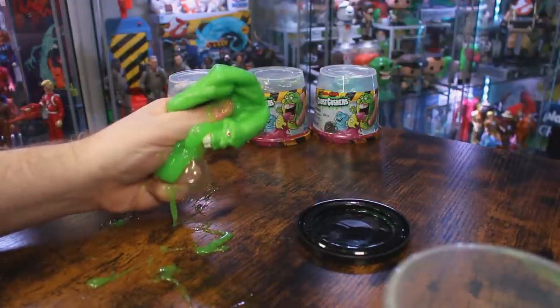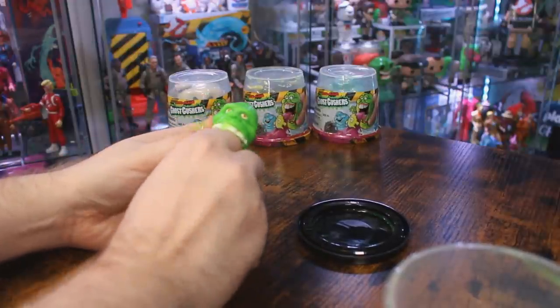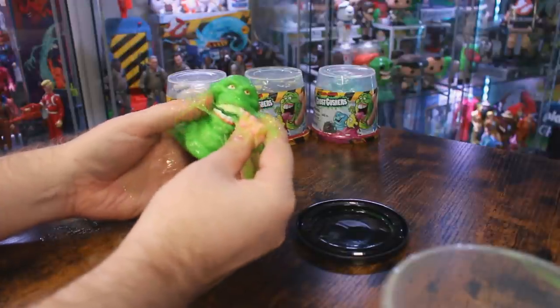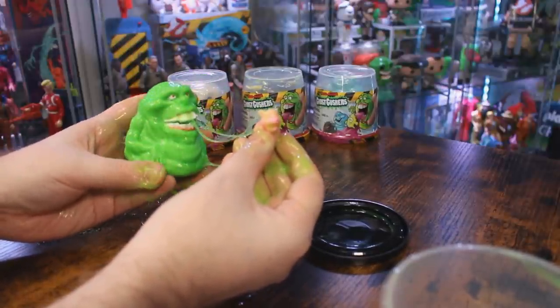Now I'm going to see if I can reach into old Slimer and just pull out that mystery ghost. Come on, Slimer. Come on, you're fighting me for him. There it is. Oh, that is so disgusting looking.